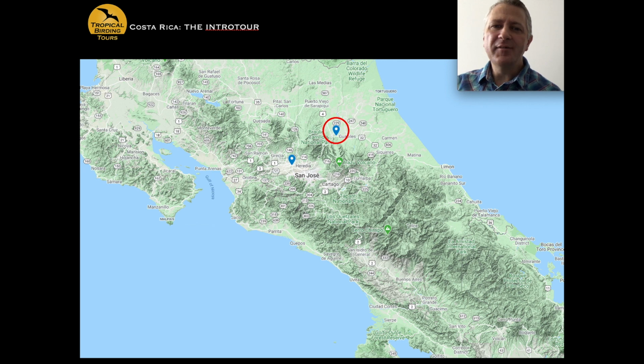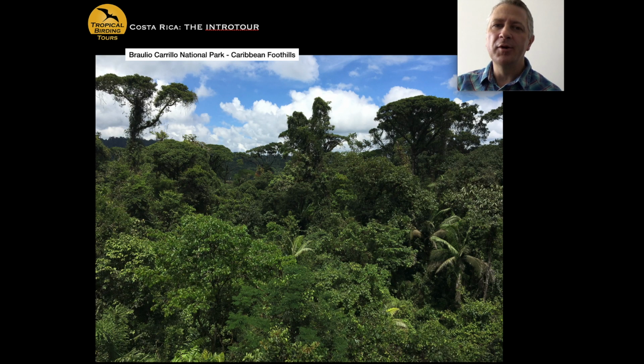And then after breakfast on the same day, so this is day 2, we head north to the Caribbean foothills. This is dropping in elevation to about 500 meters, about 1,650 feet. And we visit a small hummingbird garden on the edge of Braulio Carrillo National Park, which is located here.